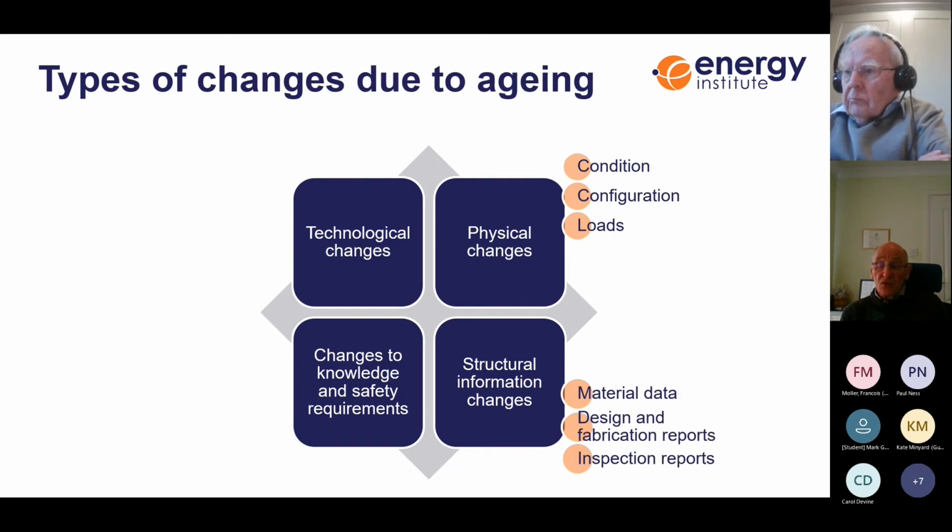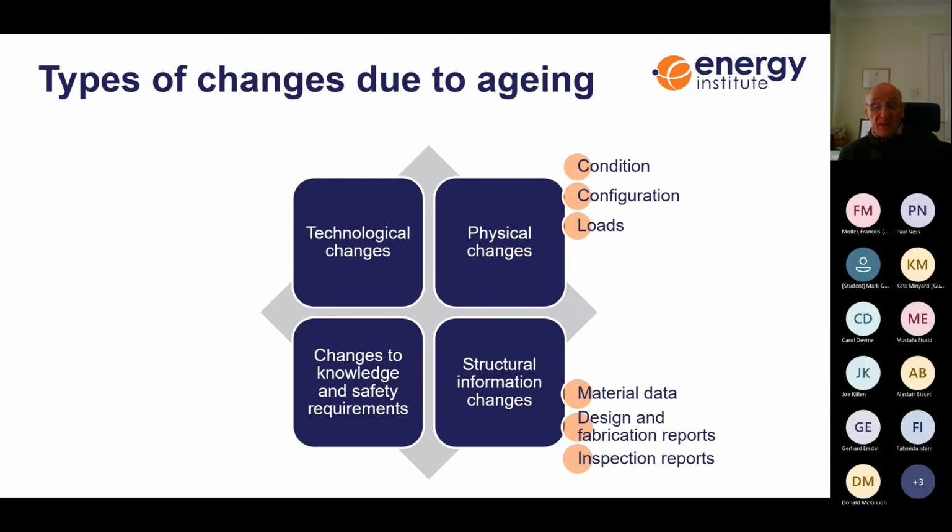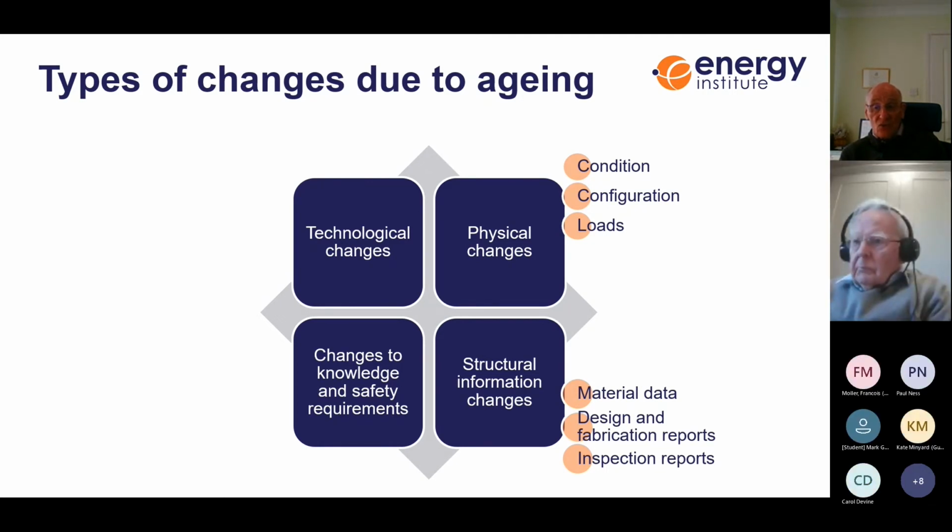Then there are changes in what you know about the structure as it progresses through life. Information is obtained from inspection. There may be materials testing, but information can not only be gained, it can also be lost. This is particularly the case with regard to its original design and its fabrication records. Having new information or lost information is a form of aging.